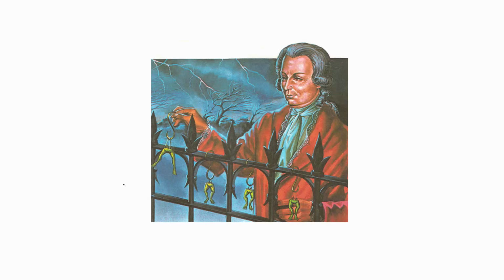So he recognized that this must be some sort of electrical discharge going on. And he decided that the source of that electrical charge must have been inside the frog's legs themselves, because when you just touch two pieces of metal, you don't get electricity. And he thought that he might have discovered the elusive life force.